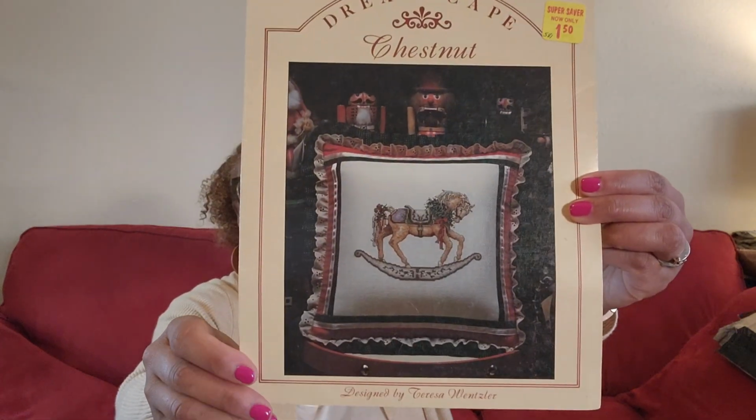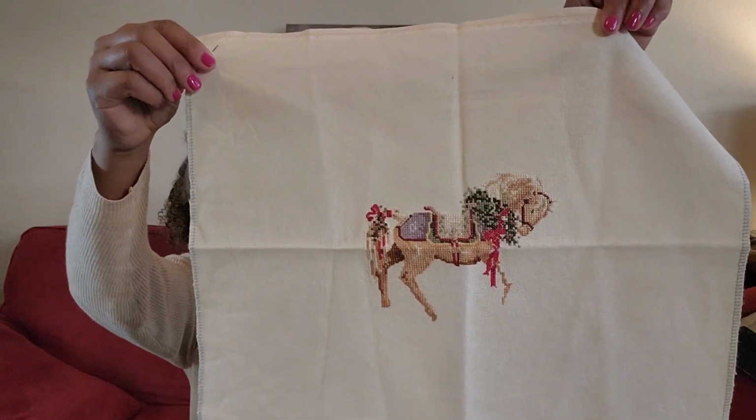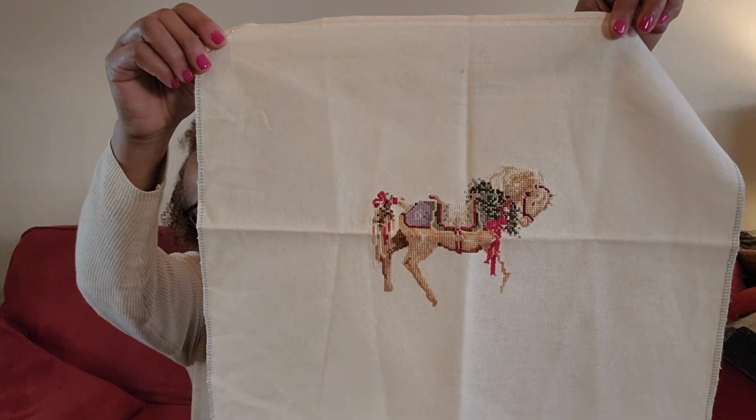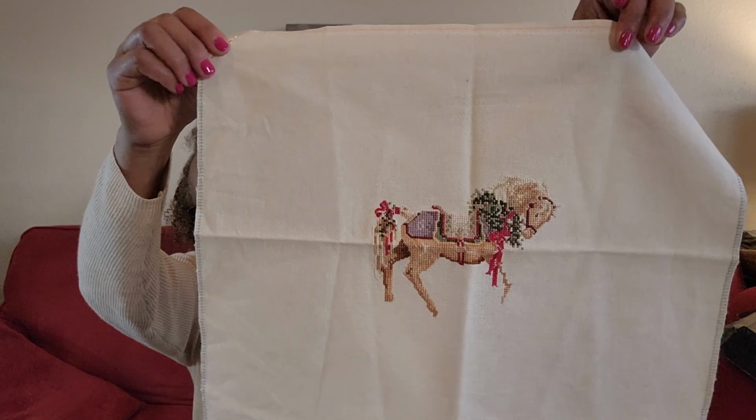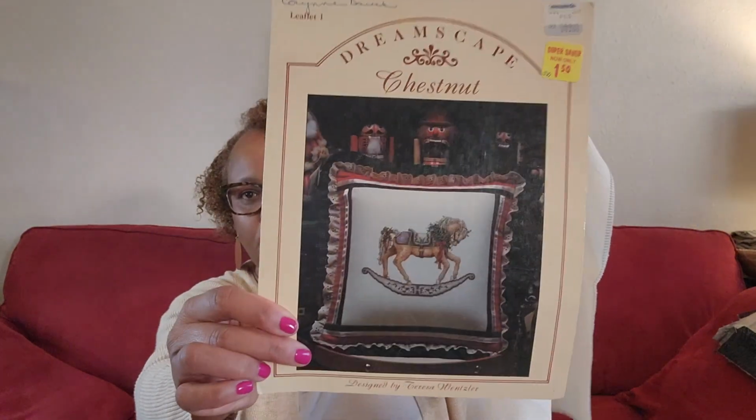And Chestnut by Teresa Wentzler. It's been languishing. And I think it's because I have a mistake somewhere, but there's no reason I can't at least make some significant progress on this despite the mistake. I can at least get the rocker part at the bottom knocked out. And then maybe even do some of the back stitch along the way. Let me see, did I have anything else? I think that was it.